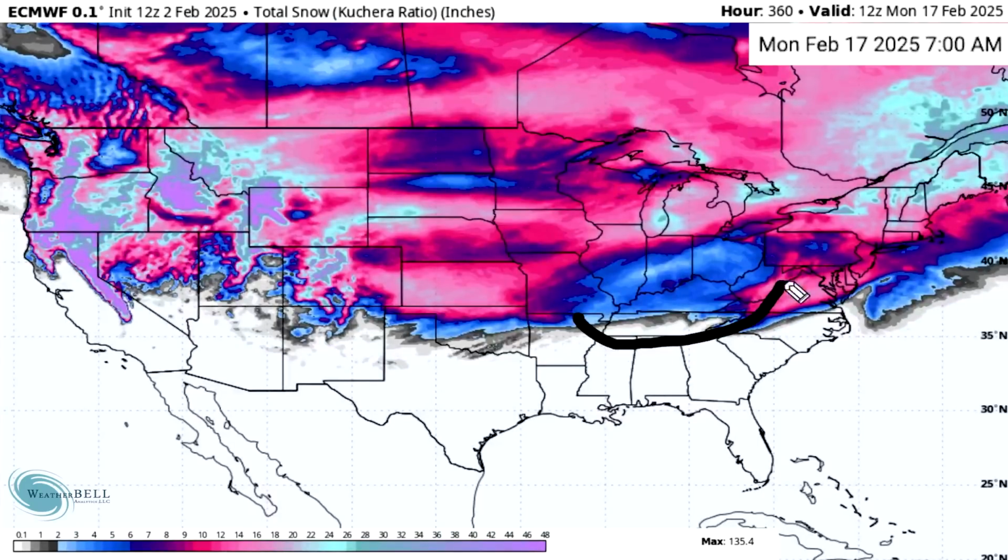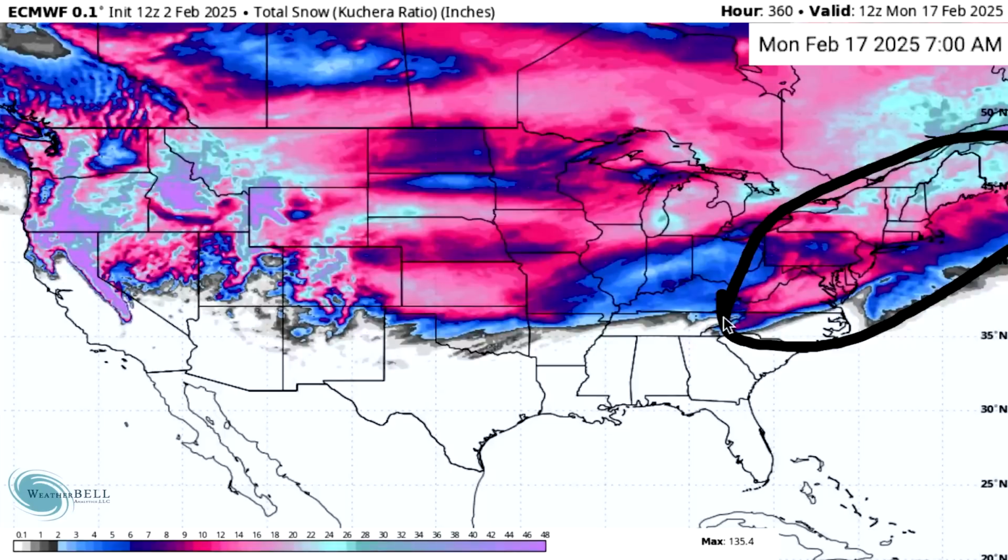A lot of your Ohio Valley here, mostly looking at 4, 5, 6 inches. Then the Mid-Atlantic, as well as the Northeast here, we're likely looking at 1 foot to 2 feet in there, 1 to 3 feet in the Northeast. So very, very good look on the European model.